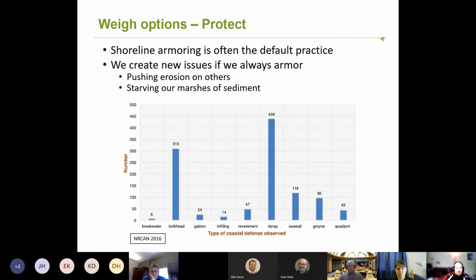And some of the problems that come with hard armor structures is that it pushes the erosion effects onto your neighbors, onto others around you. And this is because, say I live on the coastline and I have an erosion problem. I go and dump rocks on the edge of my shore so that it stops eroding, it stops pushing back inland. Well, those waves are still coming at my property. And the problem is that now they're hitting those rocks and being deflected onto my neighbor's property. So now my neighbors are going to have increased erosion problems, and they need to armor their shores. So this idea of armoring everything just leads to further armament, and we know that can lead to issues down the road with starving our marshes of sediment, which can have larger impacts on the productivity of fisheries and things like this.